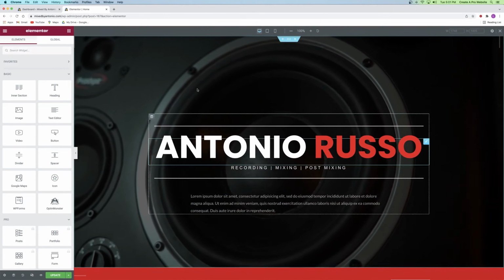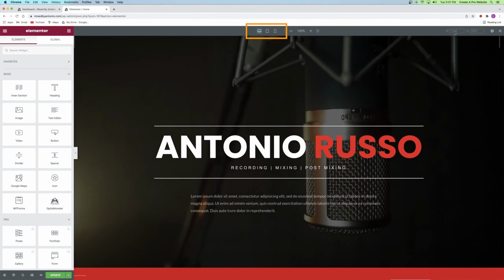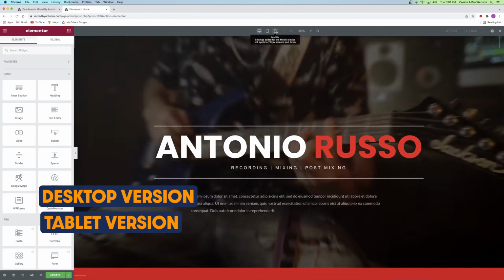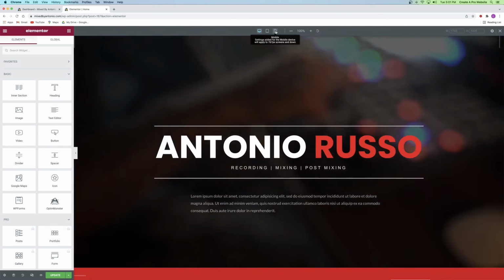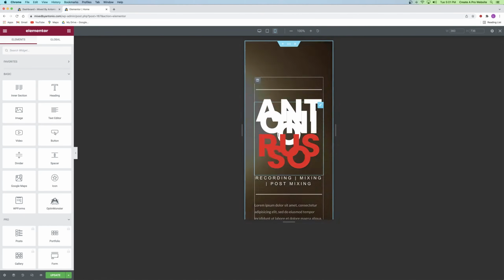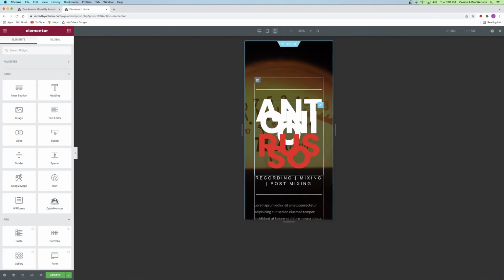And when you click on it, you're going to see a tab or a ribbon open up on top. So you've got the desktop version, the tablet version, and the mobile version right here. So let's go ahead and click on the mobile version and double check. So right off the bat, you can see that the title is definitely not the correct size. So this is why we check the mobile version.